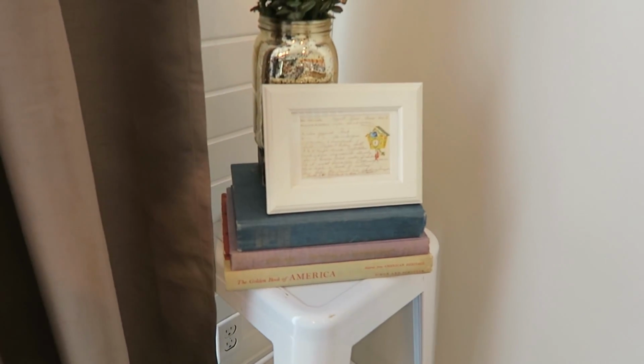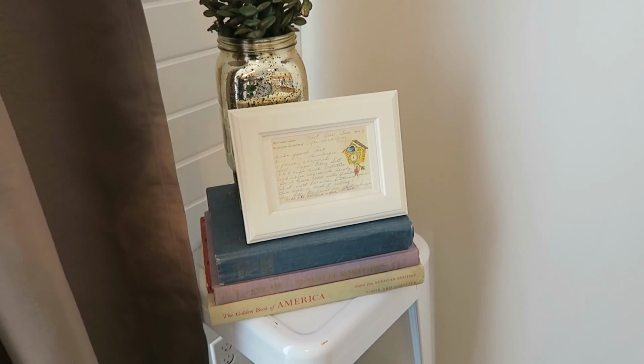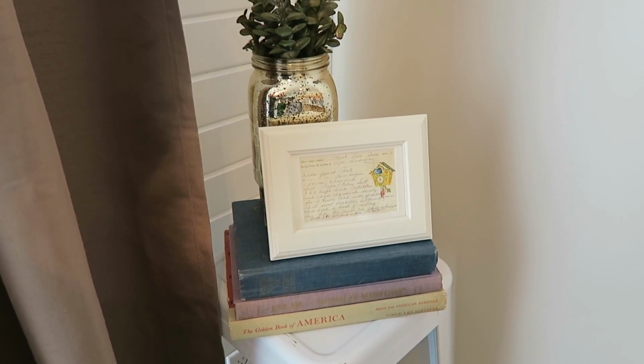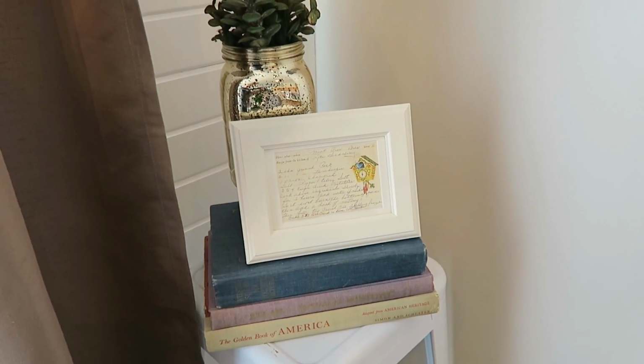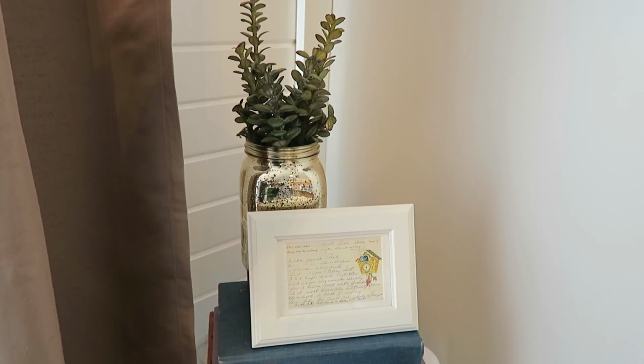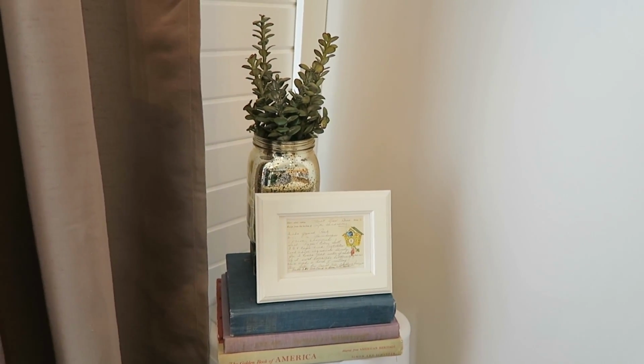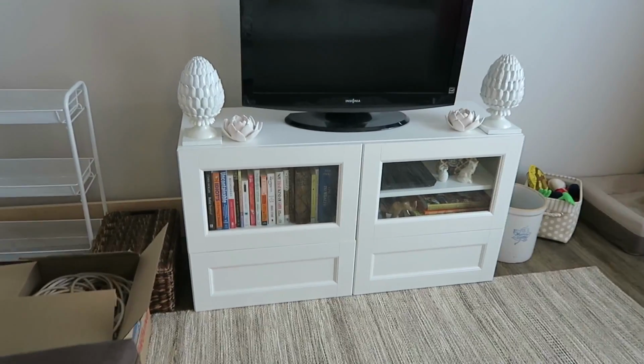And then over here, I just have some vintagey books. And this is a framed original recipe from my late grandmother. I don't know what it's for, meat pies. I've never actually made the meat pies, but I just like to have her handwriting in the house. It's just kind of a cool thing. So the TV stand is kind of coming along.